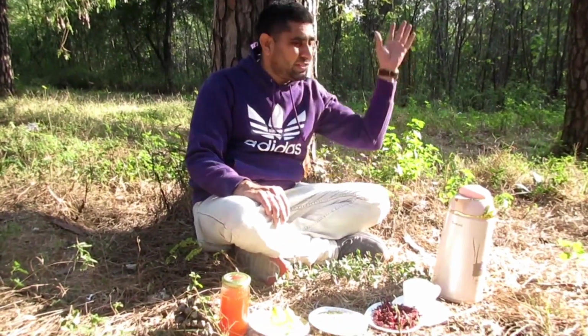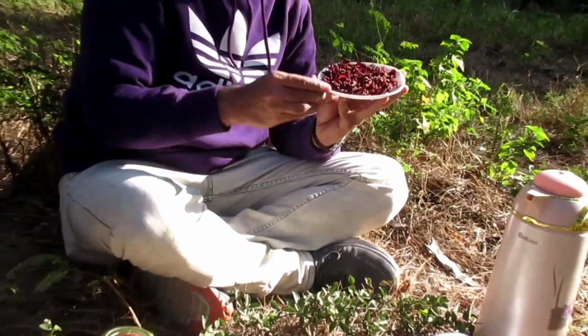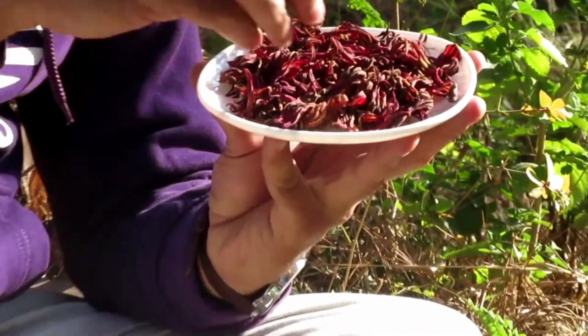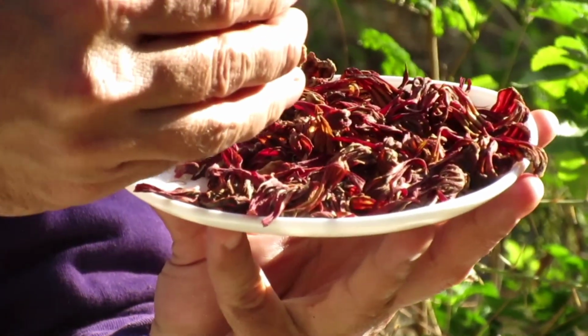We have to collect some other herbal teas from the forest area. I would like to present one of the herbal teas. This is a plant known as Hibiscus sabdariffa. In English, it is called roselle, and it is similar to the shoe flower. The flowers of this plant are used as a herbal tea. So these flowers can be used for a number of disorders.